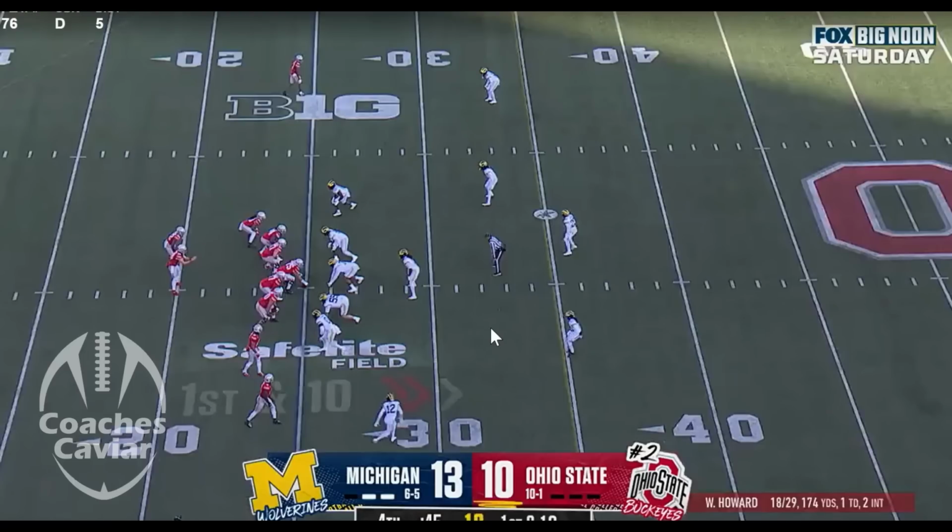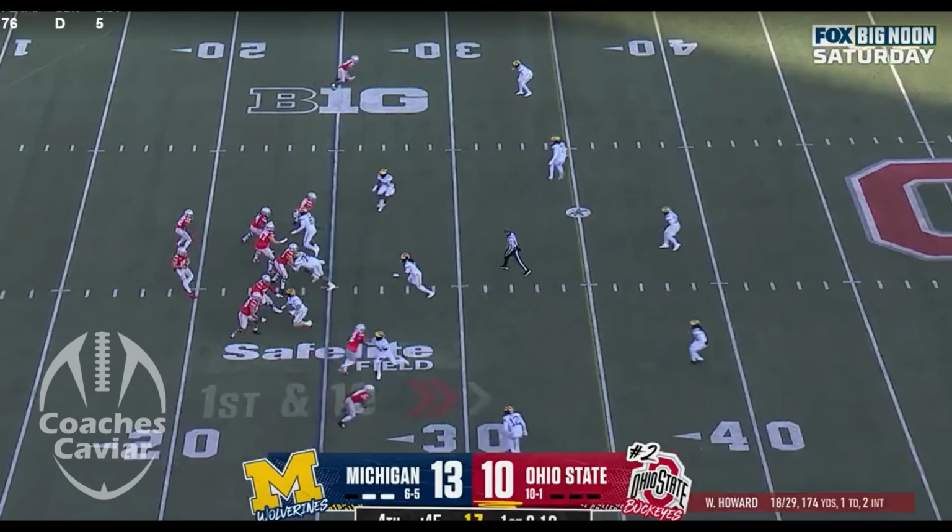Last thing we're going to take a look at is just the last drive for Ohio State, how they ended up only getting 1 yard right there in the drive where you got to have it to get to the Big Ten championship game.